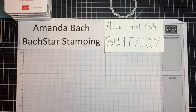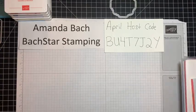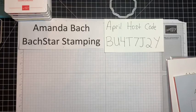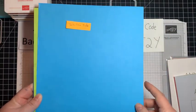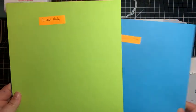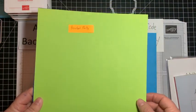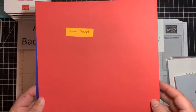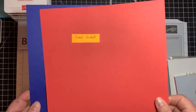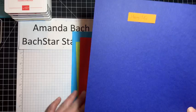Okay, so the in colors. Here we go. Let me grab them. I don't want to give anything away. Oh, here they are. All right, this is Tahitian Tide. Parakeet Party. It is just as bright as it looks. Sweet Sorbet, which I love Sorbet. This one is Starry Skye.